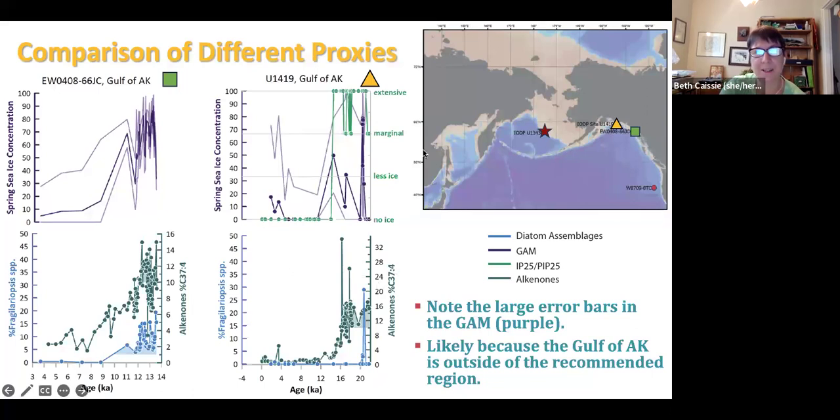Out at 1419, it's a whole different story. The GAM is out here. I don't know what the GAM is doing. It's got error bars from 0 to 100%. There's one peak in Fragilaryopsis really early on, and then nothing else. But the IP25 shows extensive sea ice, and then it disappears. And the alkanones also show sea ice, and then it disappears.